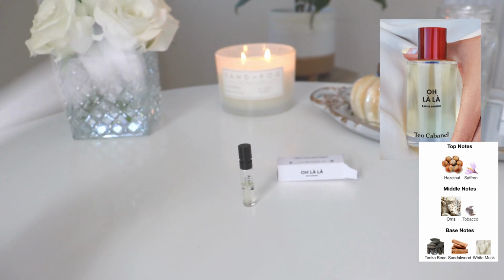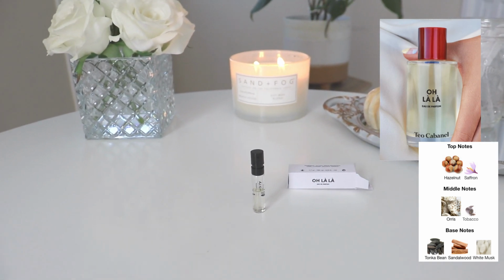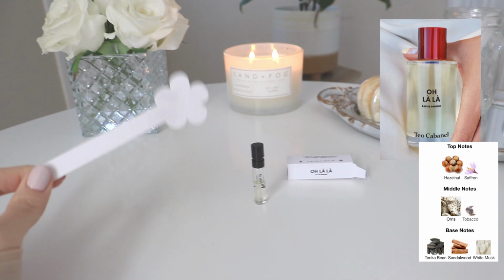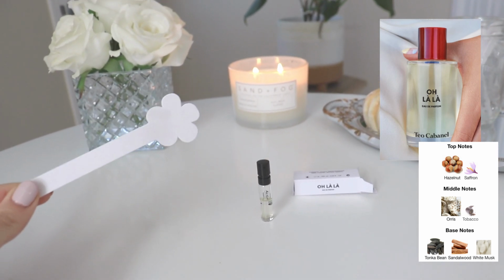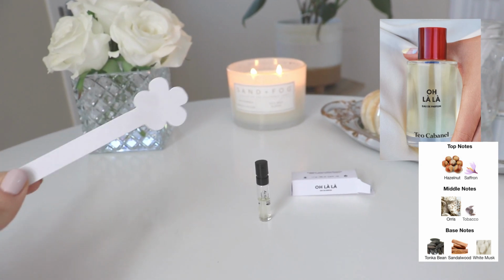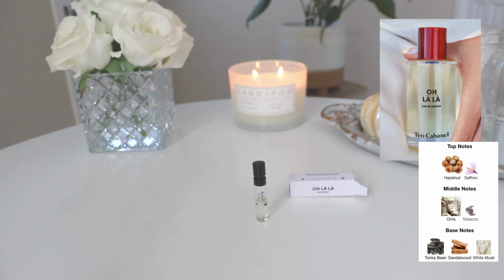You guys, this is so darn good. This is so good. Oh my gosh, honestly, I have been contemplating getting a bottle of this. When I first smelt this, I really loved it. I loved it a lot. I looked it up. I saw that other people loved it. Apparently it has really good reviews.